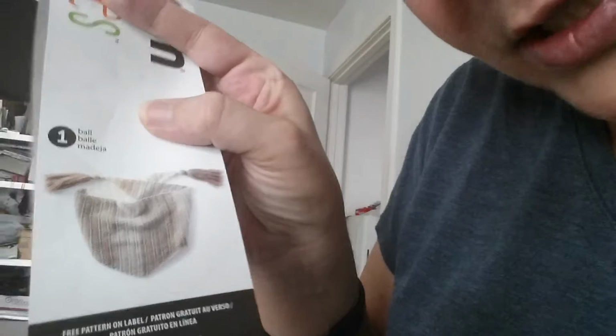So now I am embarking on my most difficult project yet. This is a kerchief, and it is a pattern that came with the Karen cakes. This is what the finished product should look like, except without the tassels, because my girls don't want the tassels on them. But that's what it should look like whenever I'm done. And it is kind of difficult to follow along with.